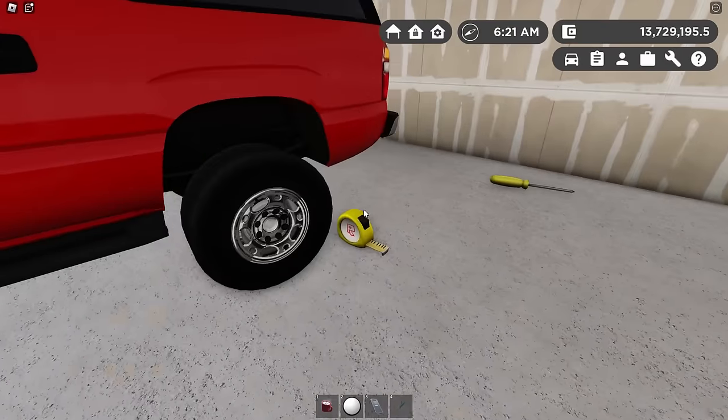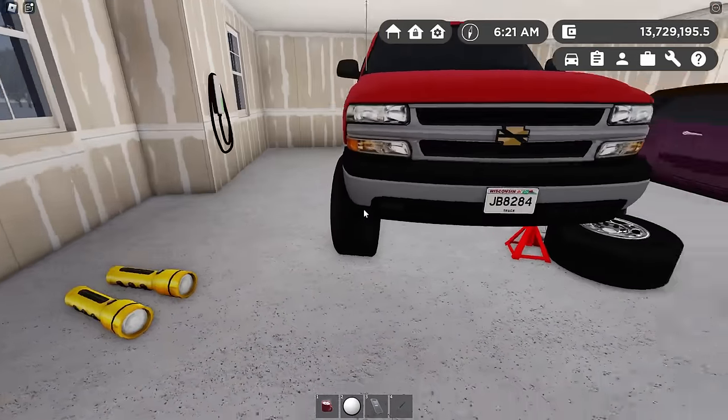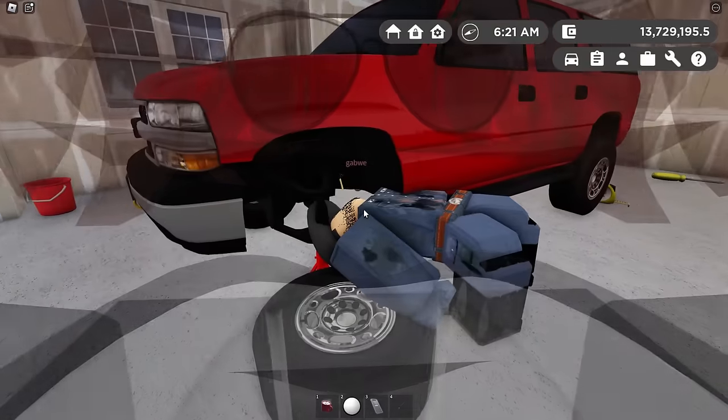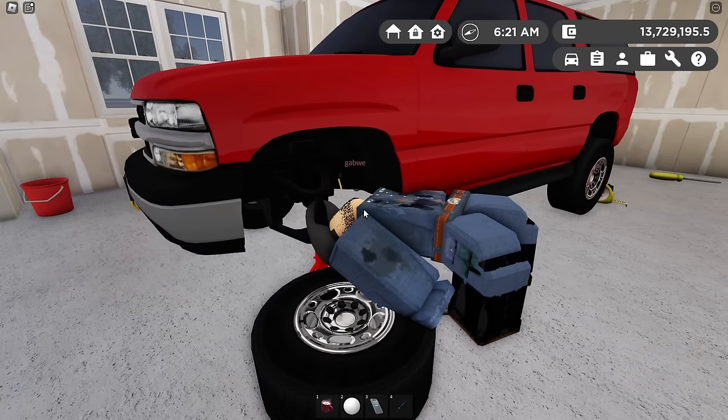Yeah, I got this. We got a bunch of tools laying around here. You can use those. That should be good for the job. All right, I need a flashlight here if you need it. Hands over. Okay, there's actually two flashlights. You need two flashlights? Yeah. Two flashlights. All right, well, here.